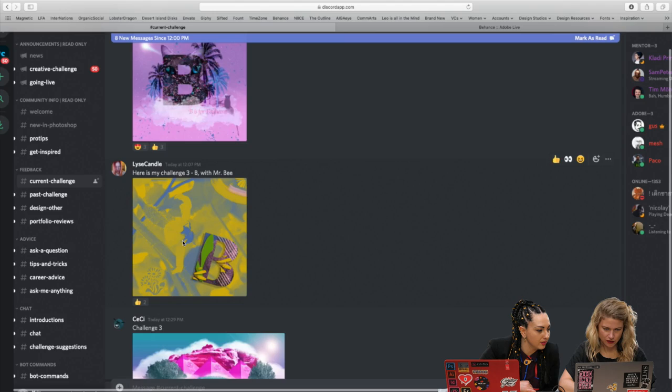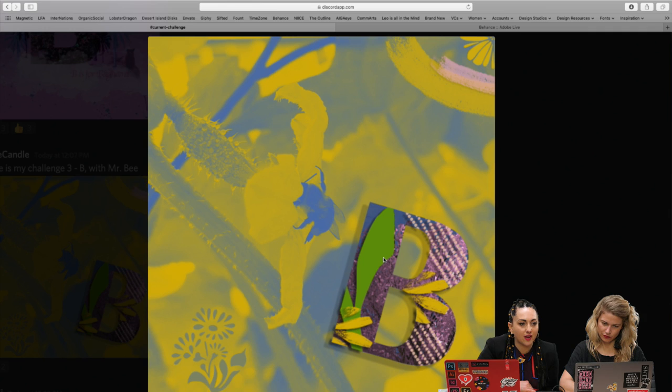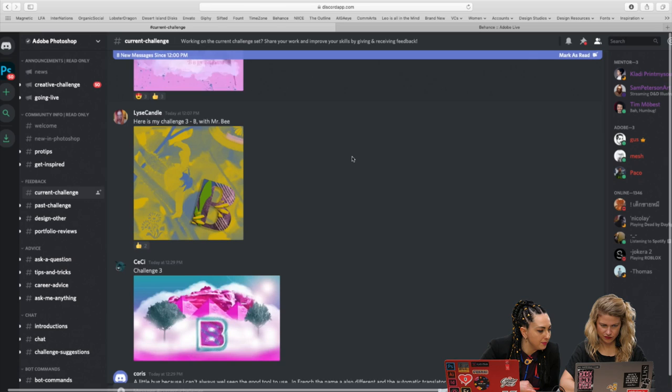Lease Candle. Ooh, I like this one. It's very different. It's got a bee because it's a bee. And we have the bee on the flower. Very, very nicely done. I love to see completely different takes. Totally. And symbols. Look at that. There are sassy little flowers.